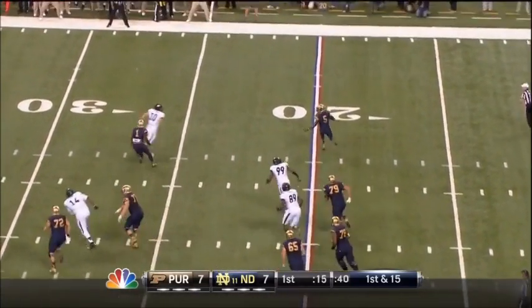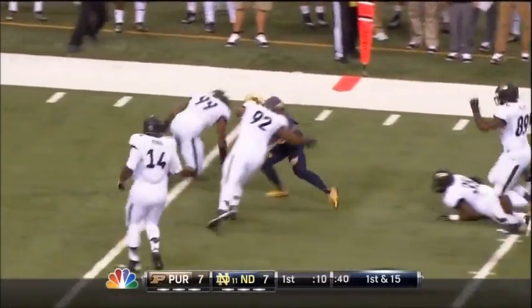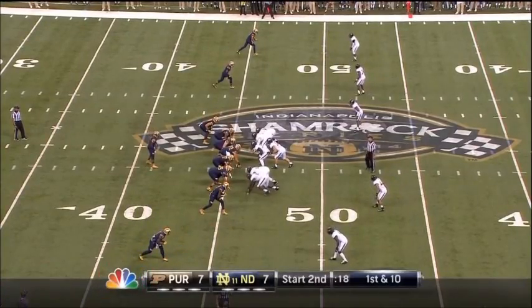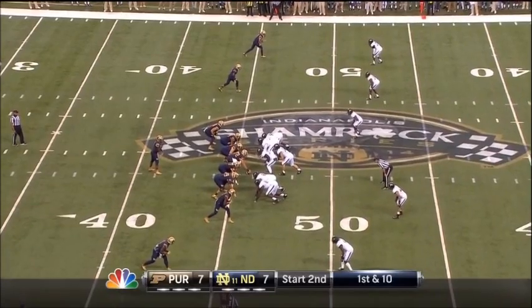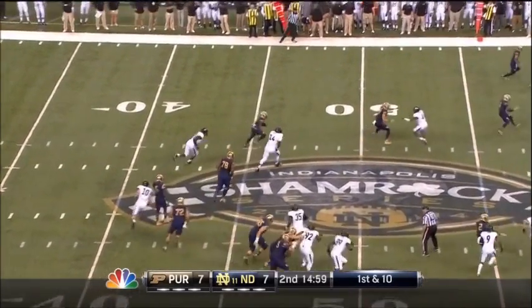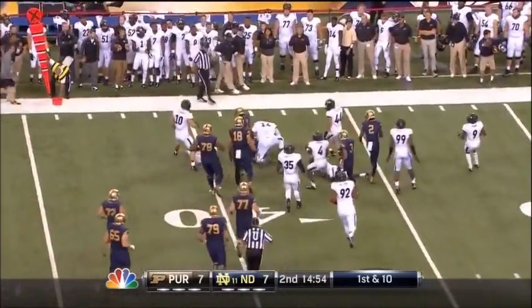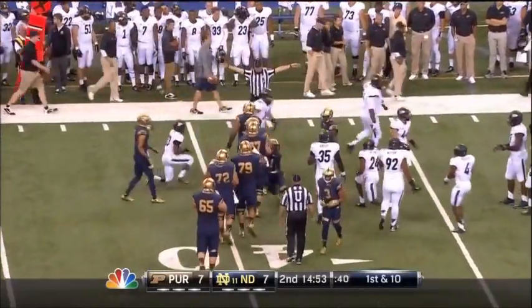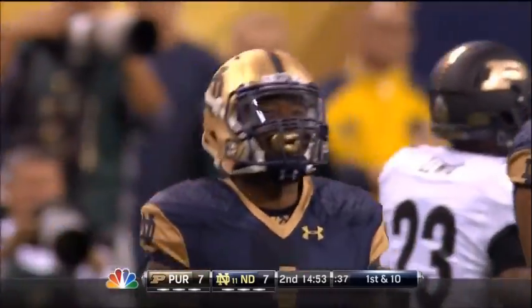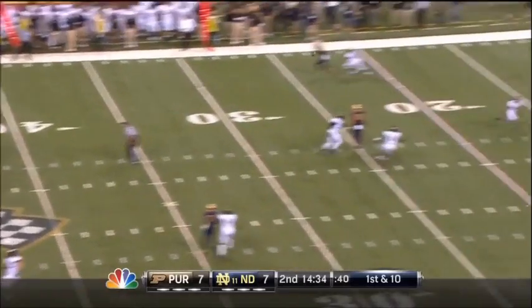Golson flushed from the pocket. Looking downfield. Finds a receiver. Caught by Bryant. And Bryant. Boilermakers. First down at the 46-yard line. Oh, boy. Bryant bouncing off his own man and then taken down inside the 40-yard line by Howard. A gain of 16 yards and a first down, Notre Dame. He got a stalk block, and Greg Bryant did the rest. Bryant averaging nearly 6 yards a carry coming in.